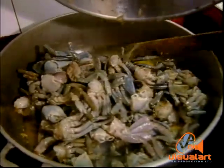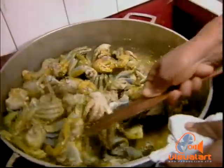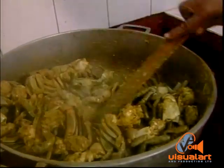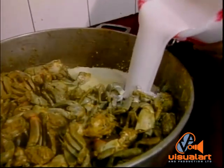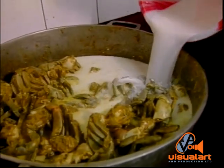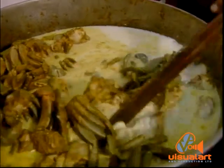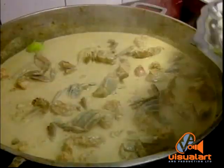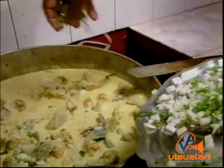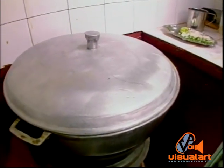The crabs are placed in this curry sauce and turned until they have all been coated. A generous quantity of coconut milk is poured in until the crabs are submerged. The milk is slowly stirred until it is mixed in. The remainder of the seasonings are added along with a hot pepper and turned about. The pot is covered and the crabs are left to boil in this rich sauce for 20 minutes.